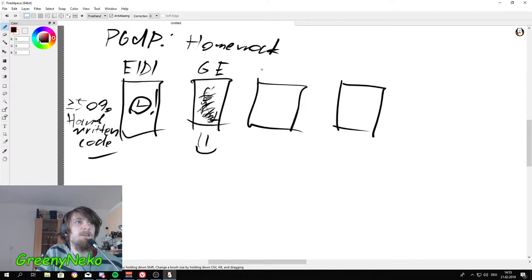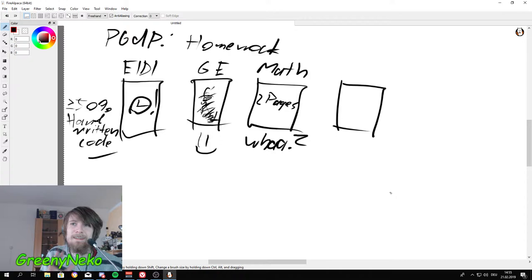We have math. Math is like 2 pages. What? Yes, it's actually 2 pages. There are hardly any exercises that you have to do. It's really broken down into 5 categories like combinatorics, algebra, graph theory, and so on. At most, a category will give you 8 points. At most. So points are usually around 42. No, actually, it's 40.